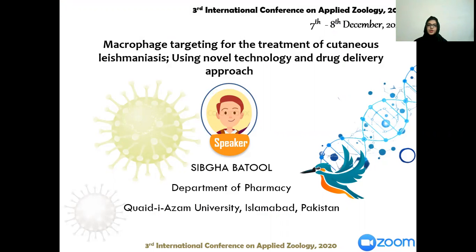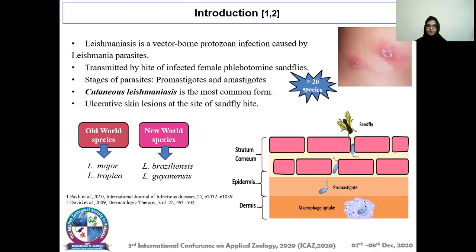Today, the topic which I am going to present is macrophage targeting for the treatment of cutaneous leishmaniasis using novel technology and drug delivery approach. First of all, the introduction.